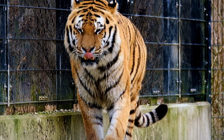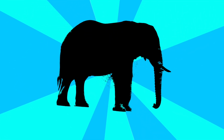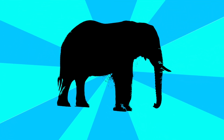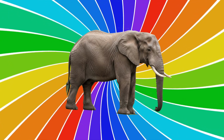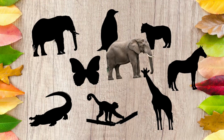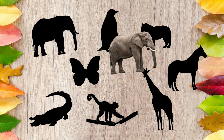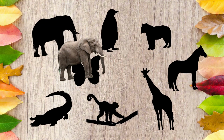Get ready for another shadow. This animal has big ears and a long trunk. Any idea what it is? It's an elephant. That's correct. Now, can you spot the elephant's shadow? Ugh, that's not right. Not right. Try again.